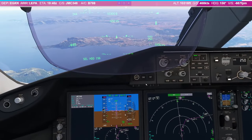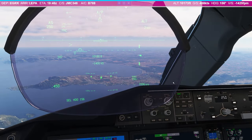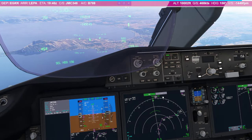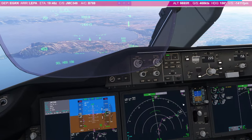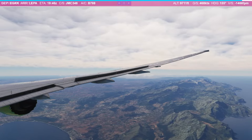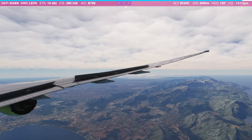Good. Speed and path again. There's our colleague right in front of us. How far are they? They're 9 miles, so we are catching them. I'm going to slow down to our clean speed. There. 220 knots. I'm just going to help it out. We'll slow down right away because I'm a little bit concerned about that spacing now. Palma Airport coming into view over here.